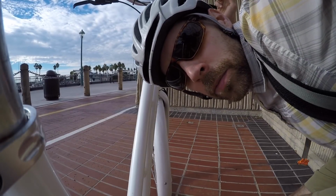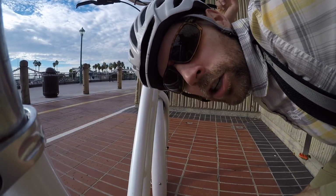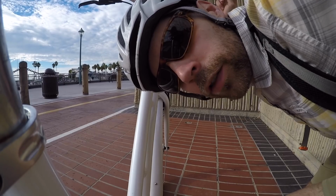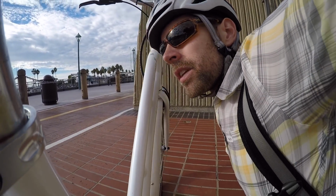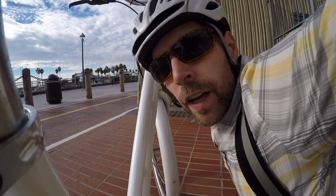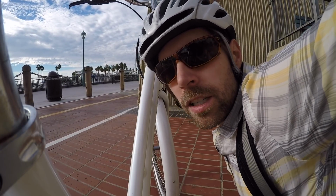Okay guys, from here you should be able to see that front handlebar. I'm gonna do the no hands thing and just look for that wobble I was talking about. I've seen this on a bunch of other bikes. It's not specific to this bike only, but it does tend to happen with the rear rack battery.